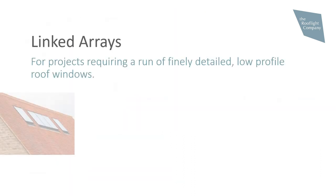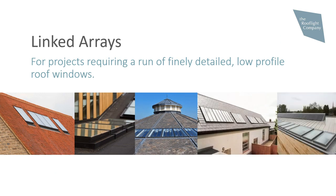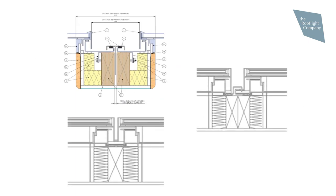Often, larger spans of roof windows are required for a project, and there are varying solutions depending on the project need and budget. There are various linking options to create larger spans of glass. Here are 3 examples. A linking bar to link the roof lights. This removes the need for delicate LED flashings. There is also the chance to link the roof lights together, or a single base plate will give the appearance of one long roof light run.